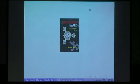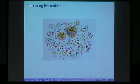And Cameron Brown has written this excellent book where he analyses, I will say hundreds, but many, many games, and illustrates the mathematical similarities and mathematical differences between board games based on the underlying connectivity of their graphs. Really fascinating subject. Normally, of course, you obscure all this. When you're inventing a game or playing a game, you're not aware of this.